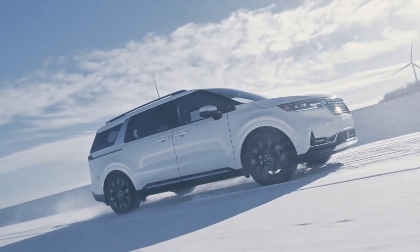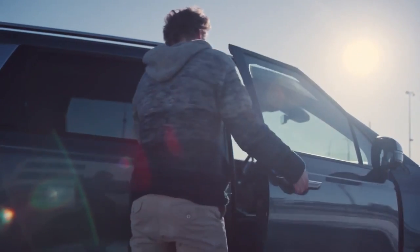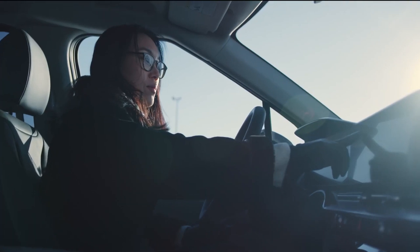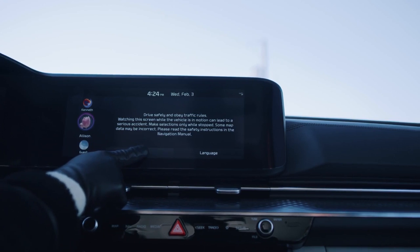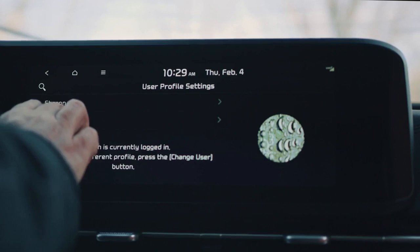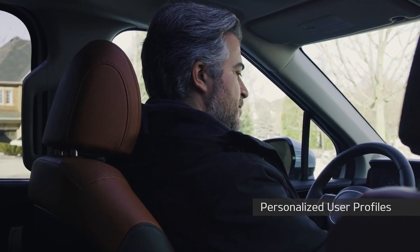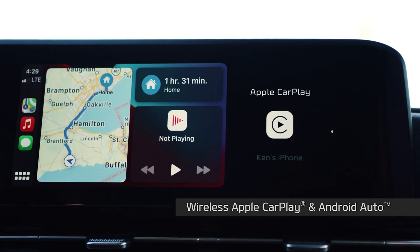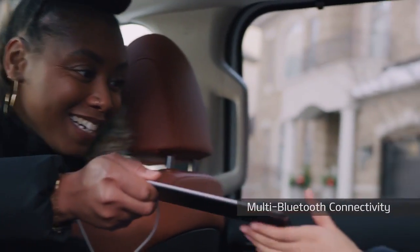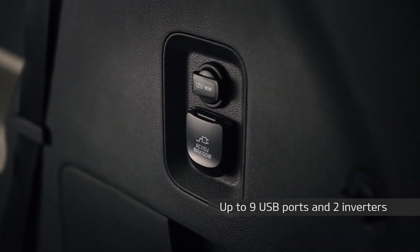So that covers flexibility and comfort. But let's dive into why this lounge area is loved for its tech capabilities. We focused on thoughtful details designed to keep you connected, no matter the length of your journey. These intelligent, convenience-first features are must-haves that customers have come to know and love about Kia, including personalized user profiles, wireless Apple CarPlay and Android Auto, wireless smartphone charging, multi-Bluetooth connectivity, up to 9 USB ports and 2 inverters, and Bose premium sound system.